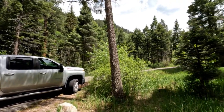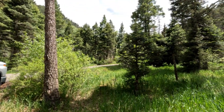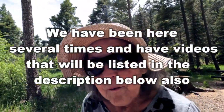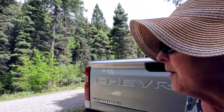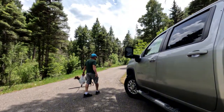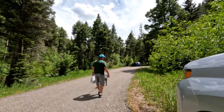We're just gonna go for a walk and show you the beautiful campground. We've been here before, so I will link up here to one of our previous videos, and that will have the walk around. We're probably not gonna do a full walk around this time to show you the campsite. Today we're just gonna go for a walk.